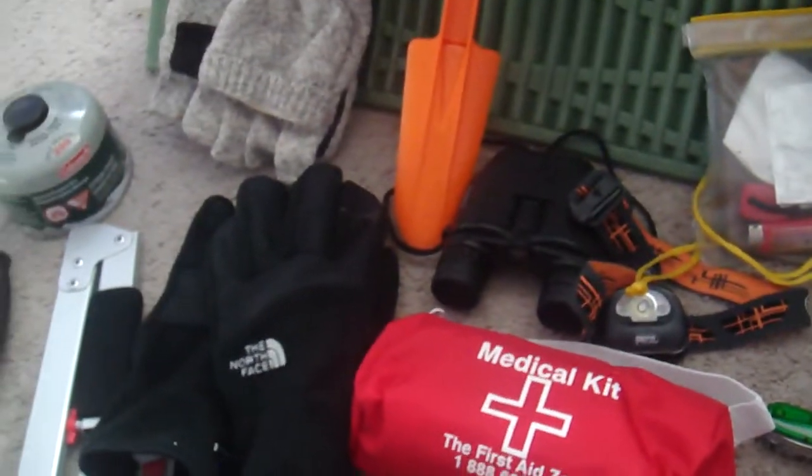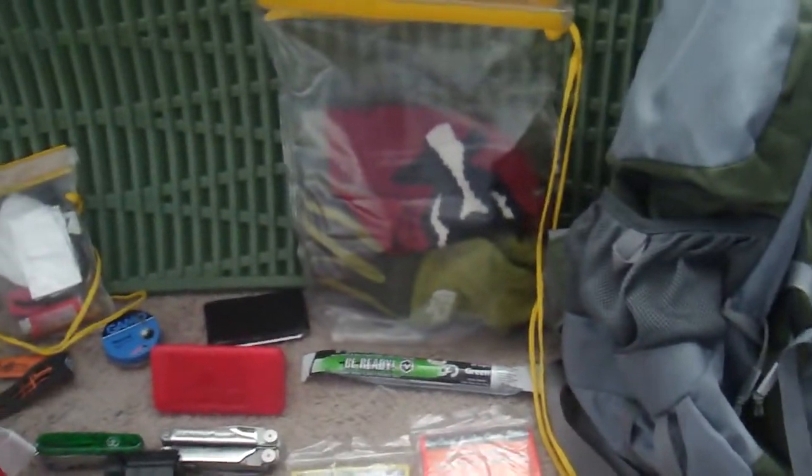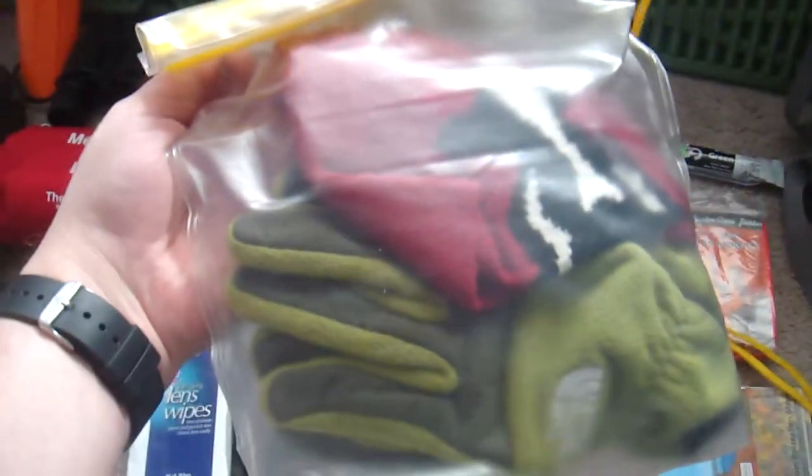I hope I didn't forget anything. I'll do, you know, a review of any of these things specifically if I ever get that request, or I might just feel like doing it anyways. These are the waterproof vinyl bags that I got. They work really well. I usually keep things I want to keep dry in here. For example, I got gloves and a hat in there right now. And I also have my fire kit in the smaller version.